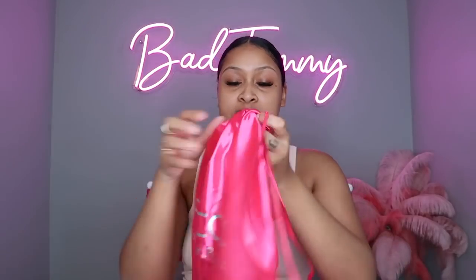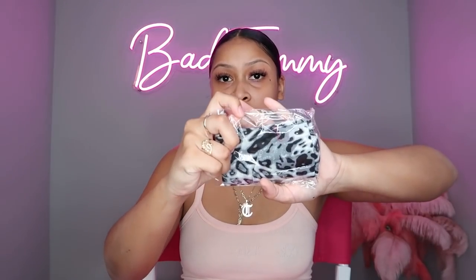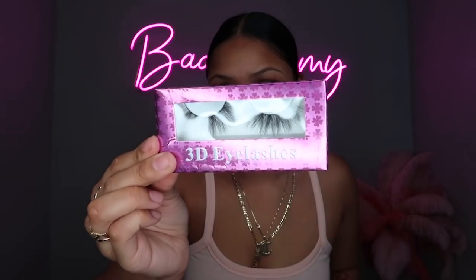And then this is the box the hair comes in, and they also sent me this goodie bag. They sent me a bonnet, this comb, a wig cap. I think this is a hair scarf or hair accessory. This edge brush. They sent these cute lashes. So yeah guys, that is all the hair details. Thank you again to Recool Hair.